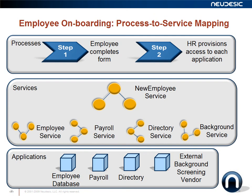And from a process perspective, the HR application is still responsible for reviewing the employment form, reviewing that all the necessary information is there, and then the application itself still communicates with the new employee service and is not impacted by the underlying changes and the fact that you've added an additional fine-grained service down below.